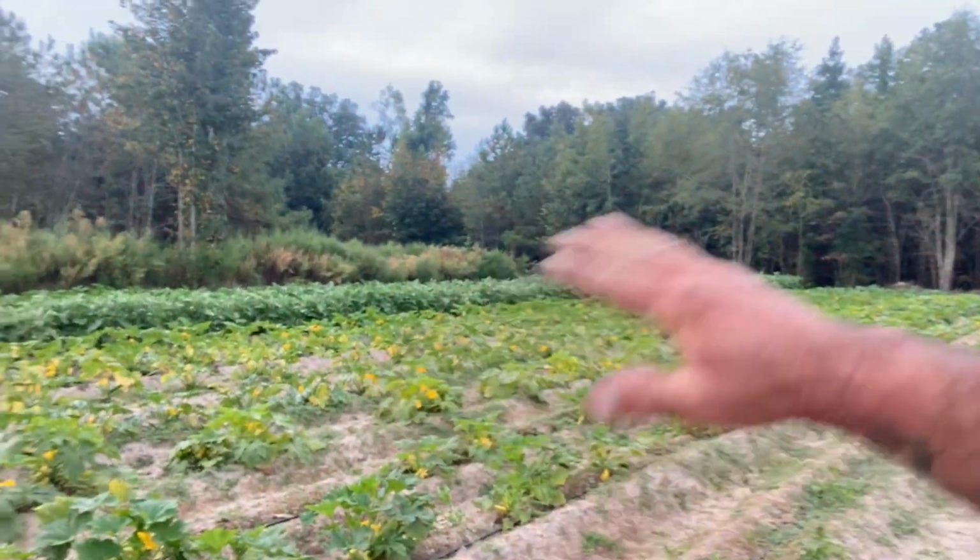You can see there's a ton of blooms out. There's a ton of zucchini out there, guys. And I really can't get started on picking anything right now. It's just going to have to hold its own until I get back.